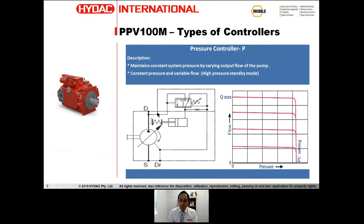The pressure controller. This maintains a constant system pressure by varying the output flow of the pump. In the depressurized state, the pump is at the maximum displacement due to this bias spring. In the standby mode, when used with a closed center valve and the P port is blocked, the pressure starts to build in this channel and pushes this pressure limiting spool to the right.